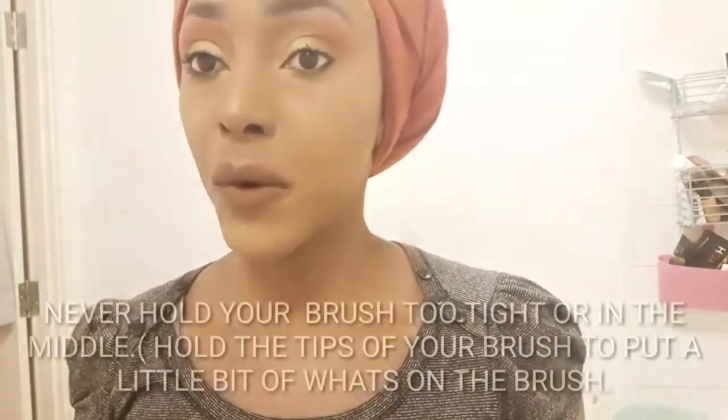I'm just trying to blend it in, like get the eyelid color to kind of blend in with the transition. I just forgot it, but I take my time back.